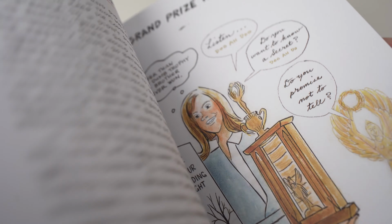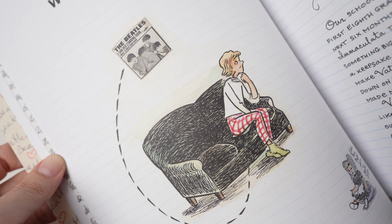I love the contrast from handwriting to typewriter hand lettering on the illustrations. There's a lot of different styles here, from ballpoints. Obviously, if you're somewhat of a fan of the Beatles, then you will find this more interesting, but I love things that are done on popular culture from another time. There's a nice sense of nostalgia to it.